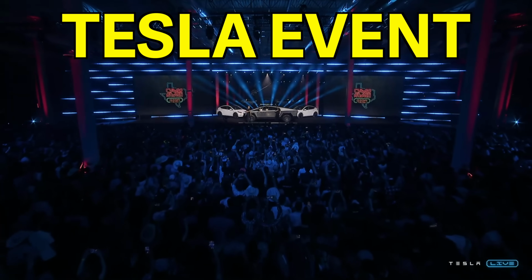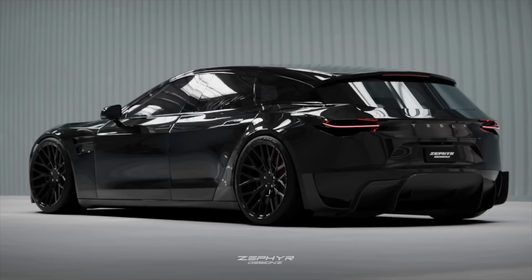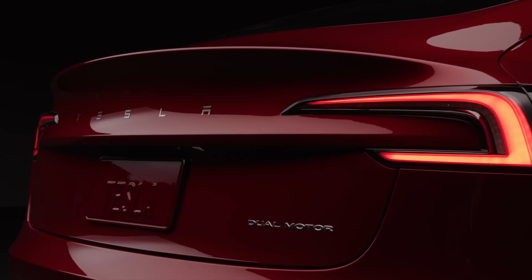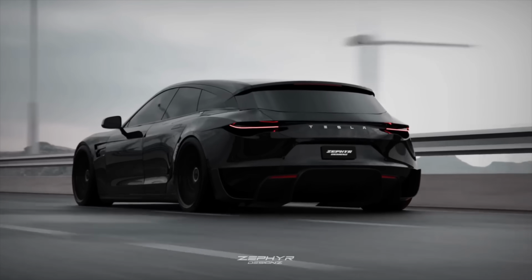Tesla's biggest event of the year is finally happening, and it looks like Tesla has some big surprises in store for us at this big event. We may be getting some brand new info on the new Model 3 release date here in North America and the all-new Model 3 Performance. Could be getting some updates on the new, cheaper Model 2.